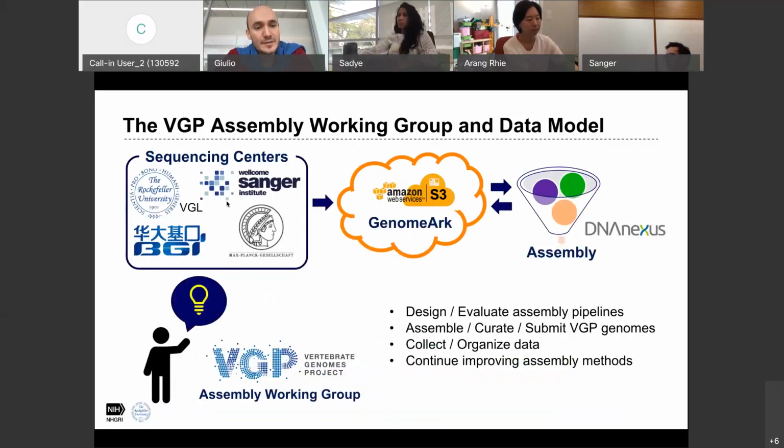So here, this slide summarizes how we are working at the moment. There is data generation that is carried out mostly here at the Rockefeller, at the Sanger Institute in the UK, and at the Max Planck Institute in Dresden. There has been also some contribution from BGI, and if some group generates data outside these sequencing centers, we also can use those data and generate assemblies.